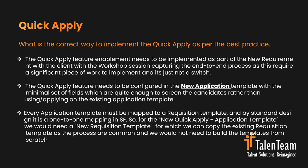The very first thing is, this quick apply feature enablement needs to be implemented as part of the new requirement with the client. Do not consider this a simple switch that you define on the template, enable, and everything works. No, enabling the switch means defining a new process, which requires a specific amount of time. It's just not a switch, is what I'm trying to say. Enabling it affects an end-to-end process.